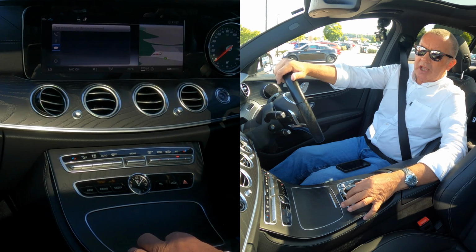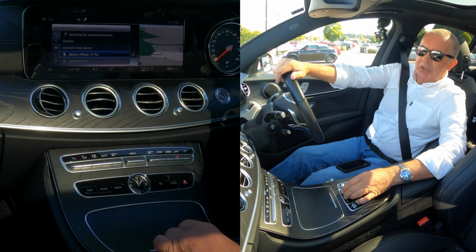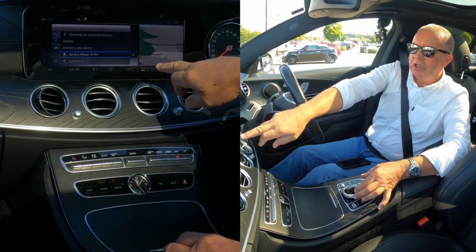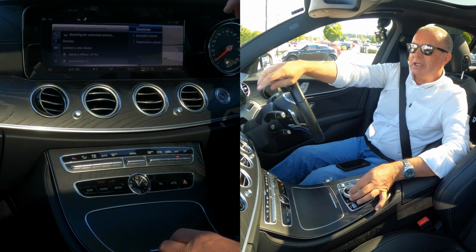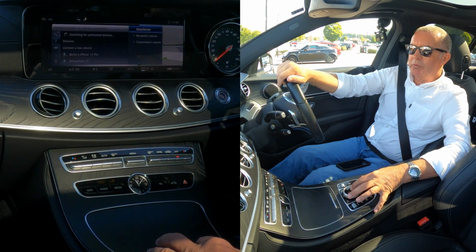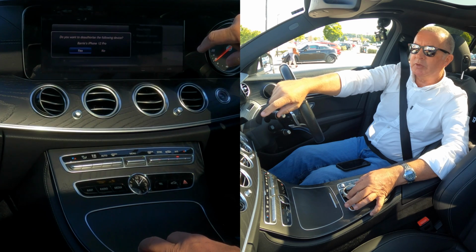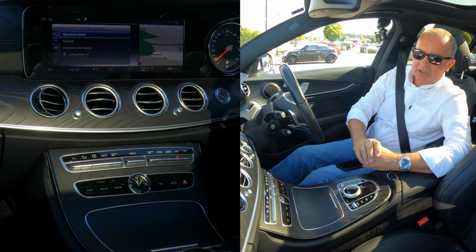But if we then click to the right and go to Barry's iPhone 12 Pro, you'll see there's a further menu on the right hand side. So click again to the right, and then you've got deauthorize. That's what we want to do. Click deauthorize. Do you want to deauthorize the following device? Barry's iPhone 12. Yes. That's it gone.